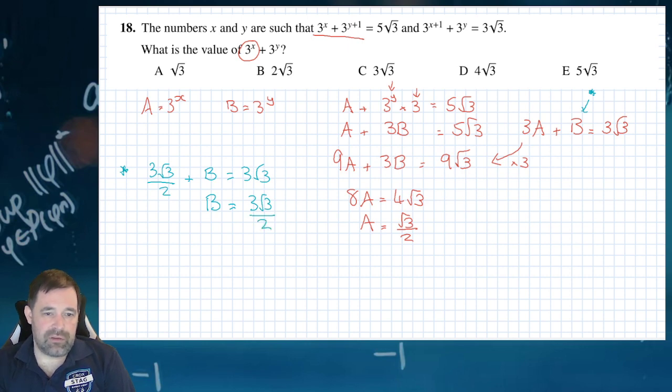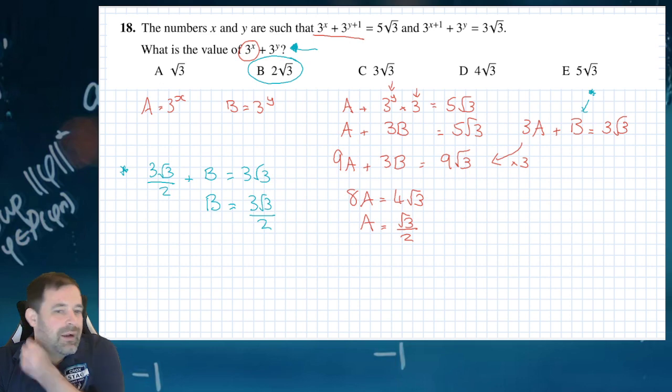And our answer is saying, what is a plus b? We have A, we have B. So what are they added together? You're going to have 3 root 3 over 2 plus root 3 over 2. It's going to be 4 root 3 over 2 or 2 root 3. That was nice. Yeah, the first step, you're realising that you want to break them into 3 to the power x's and y's separately. Just makes it a bit easier.